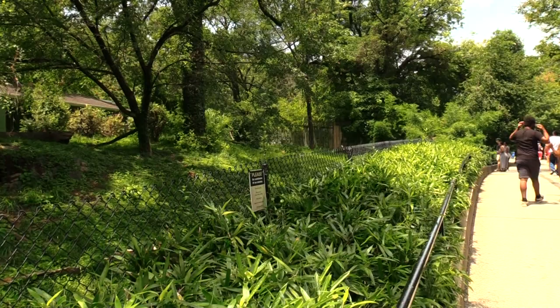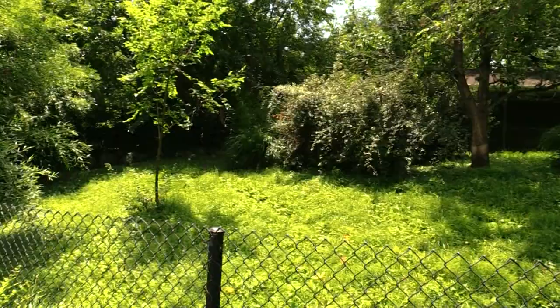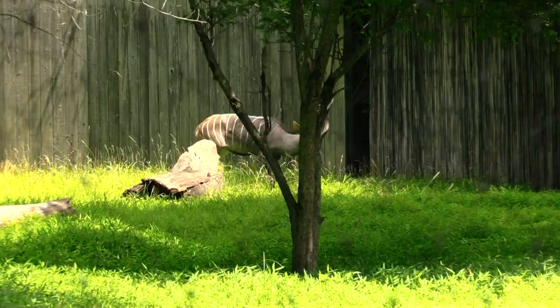Alright, so since I am doing the cheetah conservation area, the maned wolf habitat is part of that. So I came back here and I still do not see the maned wolf. So either he's not out at all or just somewhere sleeping. But lesser kudu are still out. But I still do not see the Abyssinian ground hornbill.